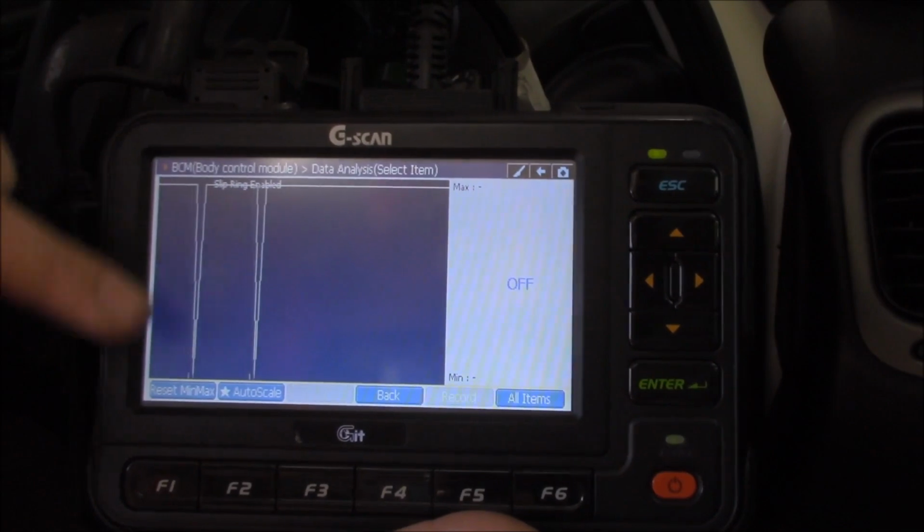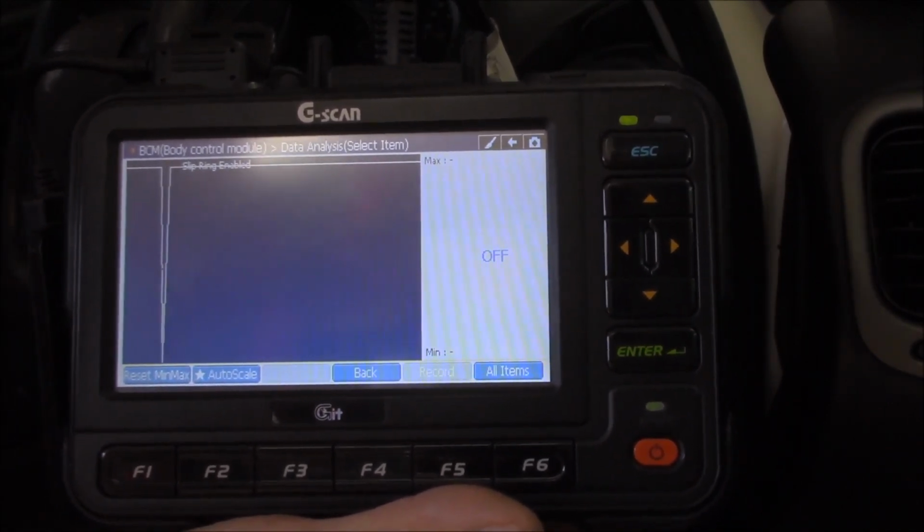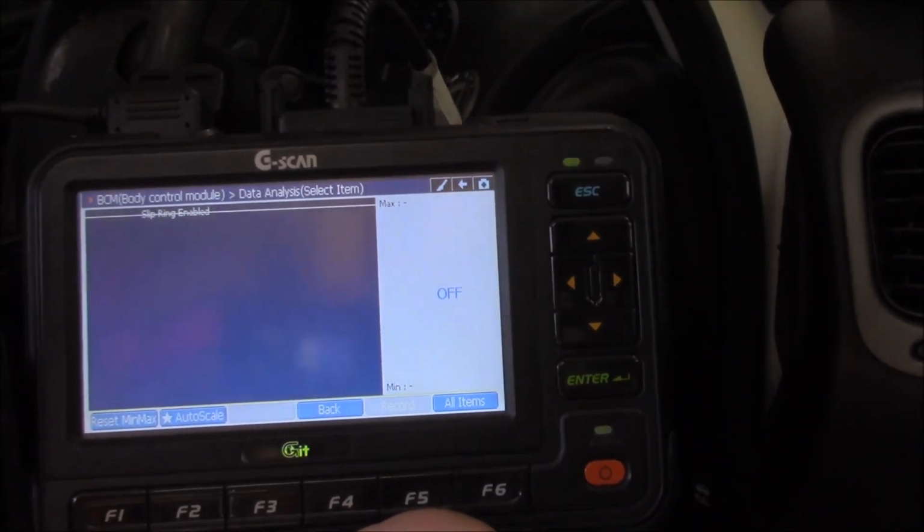Alright, so even though we've got a clear signal off and on, we're not getting consistency across the board with our slip ring. Alright, so that seems to be more consistent, doesn't it, as a fault, that is.